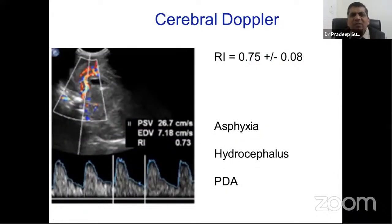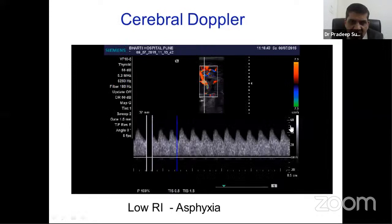You can help the ultrasound brain by doing the Doppler. In the anterior cerebral artery, you can measure the systolic and diastolic flow. Very useful in cases of asphyxia, hydrocephalus, and PDA. Very, very important. Normal RI is 0.75 plus or minus 0.08. In asphyxia, RI will be low. In hydrocephalus and PDA, RI will be high, and you can actually diagnose those conditions usefully.